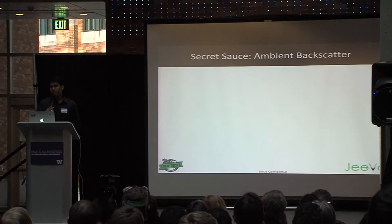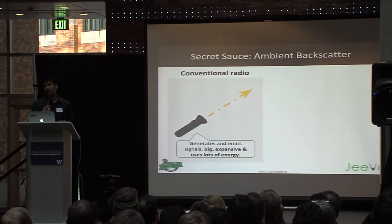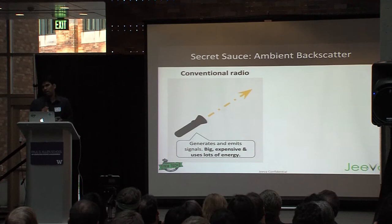So our secret sauce is a technology called ambient backscatter, which was developed at the University of Washington here in this building. The way I like to explain this technology is by using light. The way typical radios, be it Wi-Fi or cellular radios, work is you can think of it like a light. If I want to talk to you guys, I can use a flashlight and turn it on and off. And that way you can figure out whether I'm transmitting a bit one, which is light on, or bit zero, which is light off.